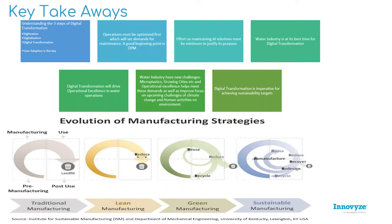The water industry is at its best time for digital transformation. Now is the time. Go, go, go. It's good to invest in digital transformation. IoT sensors are becoming cheaper and affordable, and they can look at the mistakes all around the world to learn from that. And digital transformation will drive operational excellence in water operations.